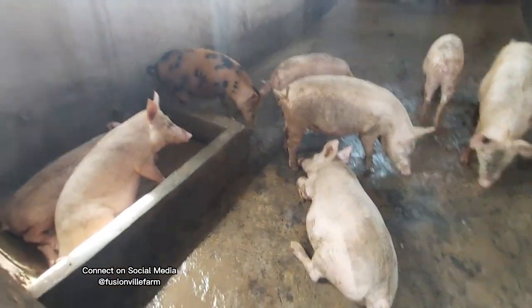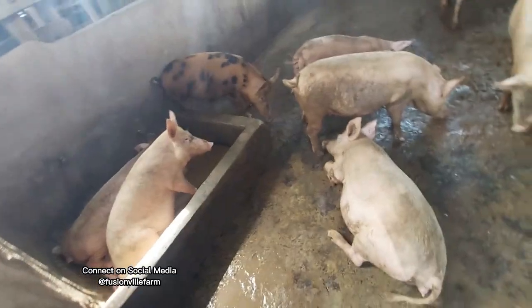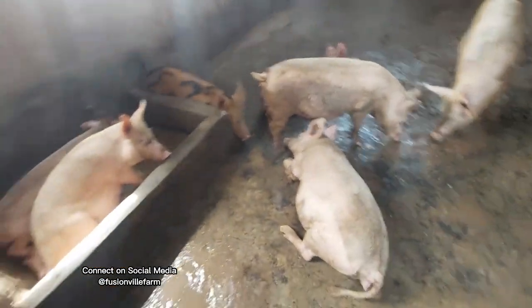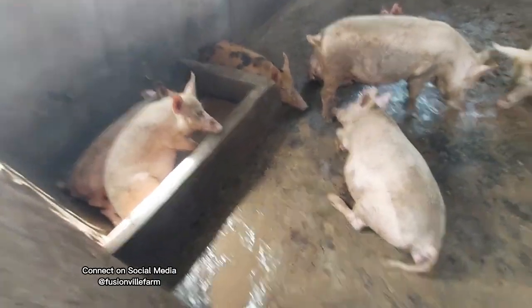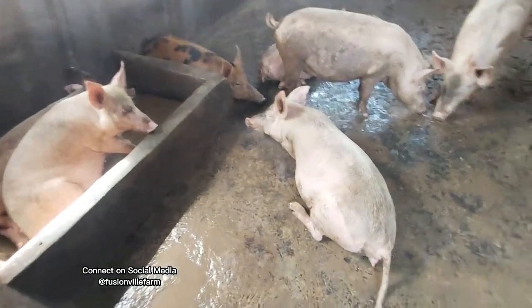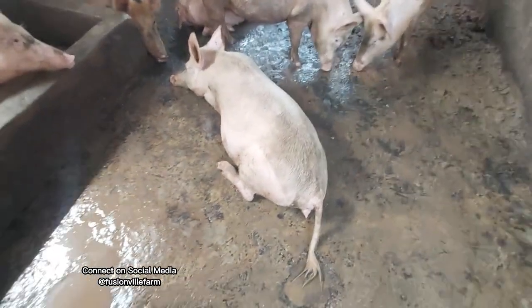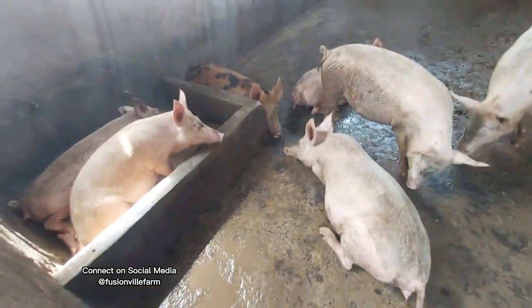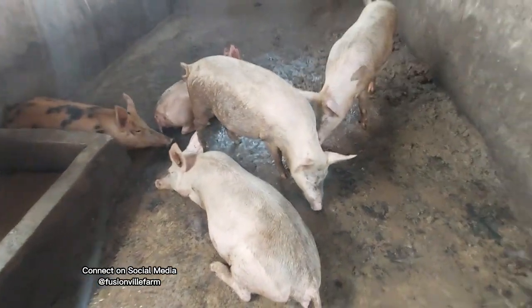The next one I talked about is medication. You need to know how to medicate them. For example, vitamins: if a pig is not eating very well, you need to give that pig vitamins, and medicine and all of that. So it plays a huge role. The deworming plays a huge role too when it comes to all these pigs.